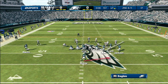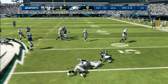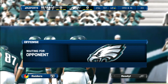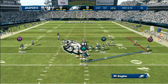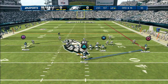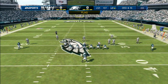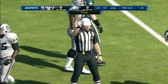The corners are going to meet the receivers right on the line of scrimmage. Second down and 11. Gets it again here. They tackle him for a loss. Play number 6 coming up on this drive. That's a delay of game. Delay of game on the offense. Still third down.